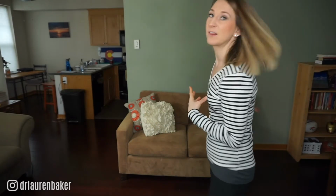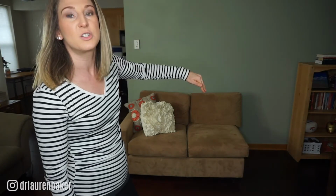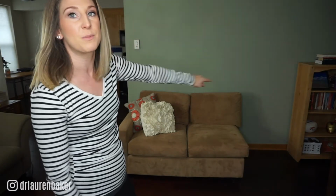So once you master chin tucks and it's nice and gentle, we're going to go to something that's a little bit harder. What you're going to need is a bed or a couch, something where you can lay your head off the side. You see this one doesn't have an arm, so I can lay this way with my head towards the bookcase. That's what I'm going to be doing with this one.